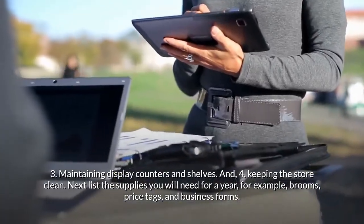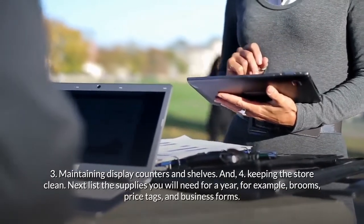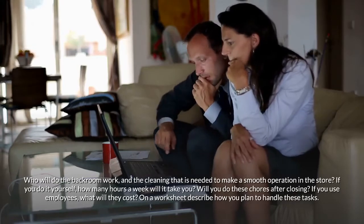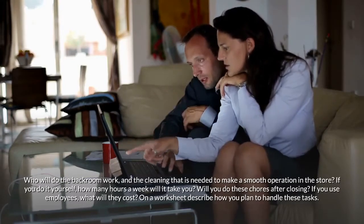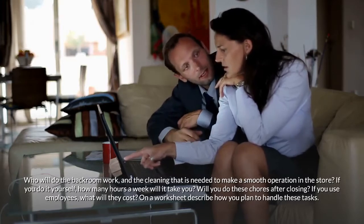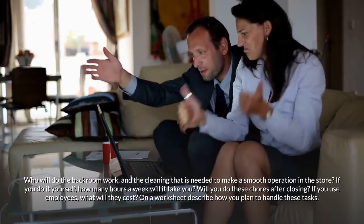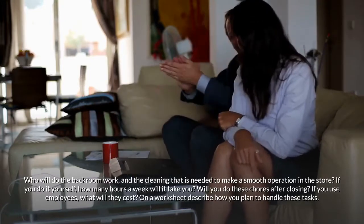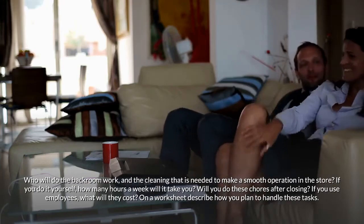Next, list the supplies you will need for a year, for example, brooms, price tags, and business forms. Who will do the backroom work, and the cleaning that is needed to make a smooth operation in the store? If you do it yourself, how many hours a week will it take you? Will you do these chores after closing? If you use employees, what will they cost? On a worksheet, describe how you plan to handle these tasks.